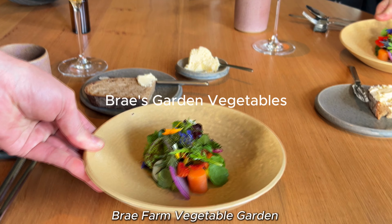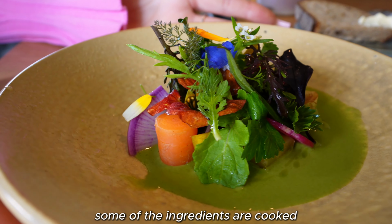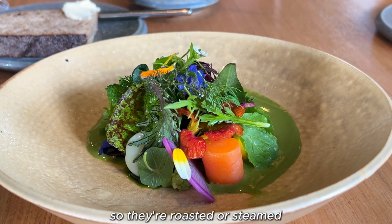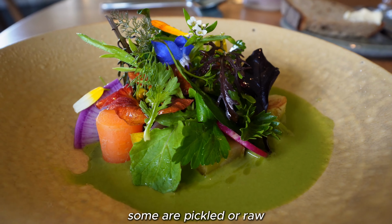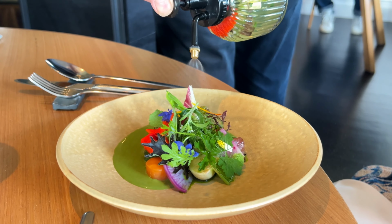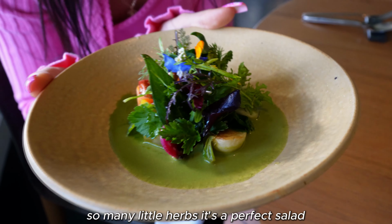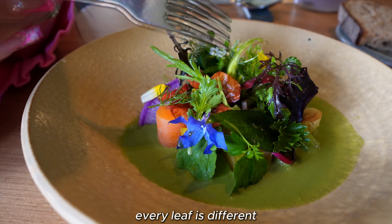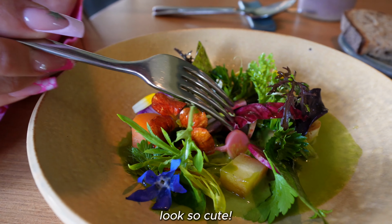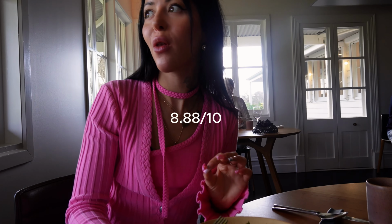Brae Farm Vegetable Garden. The dish comprises over 50 ingredients. Some of the ingredients are cooked, so they're roasted or steamed. Some are pickled or raw. This is a tincture of aromatic plants. Thank you. So many flowers, so many little herbs. It's a perfect salad. Every leaf is different. Look, so cute. The tiniest pink radish.